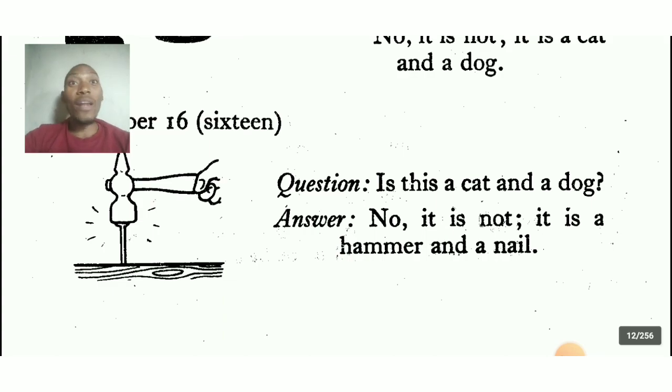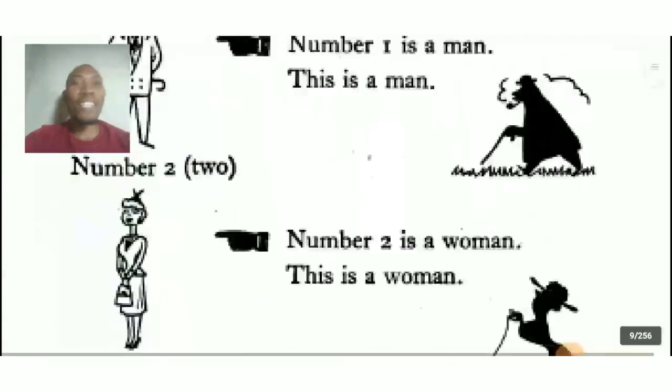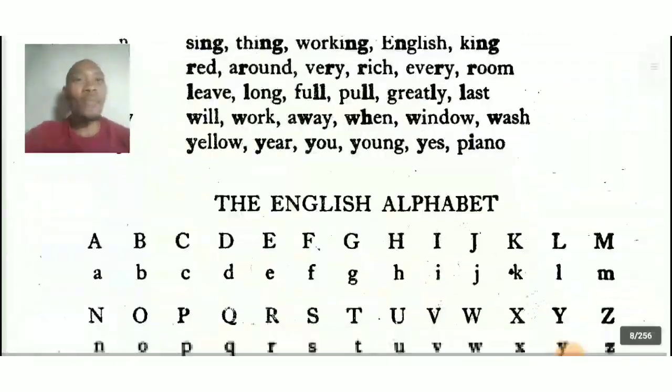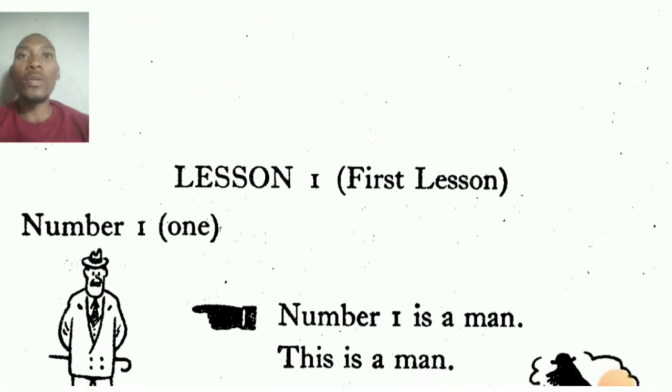Very good. So now let's understand our lesson, because now we just read, okay? Vamos entender nossa lição, porque apenas lemos agora. Here in lesson 1, we learn about this and a. So now let's understand our words. Vamos entender as nossas palavras.